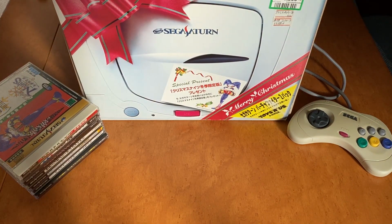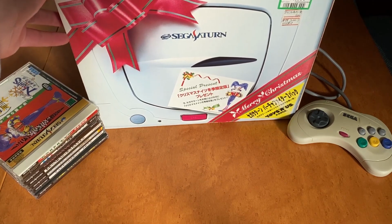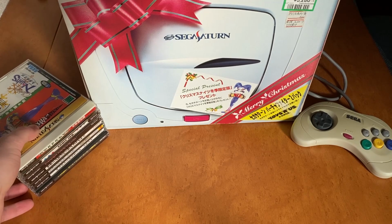see me do another collection video, but here I am, and today I want to talk to you about collecting for the Sega Saturn, specifically in Japan, because that's where I am. I'm still living in Japan. Nothing has changed. So I have here the white Christmas edition Sega Saturn that was bundled with this game here.